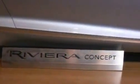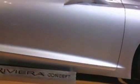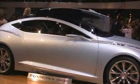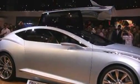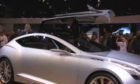But the use of carbon fiber gave us one of the most dramatic styling features on the Riviera concept car, and that's the exotic gold wing doors. But now these doors actually have both an aesthetic but also a very practical purpose. Notice the clearance as it's opening it up. It only takes about a foot to open the gold wing doors.